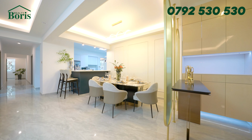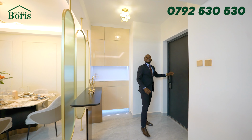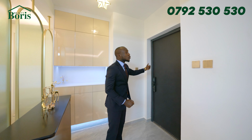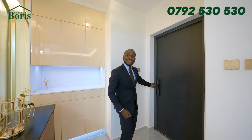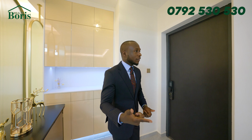This one is the entry foyer of this house. Behind me here is a very strong door, and this door has over 18 locking points. You can access the house using a card, code, fingerprint, or even key.